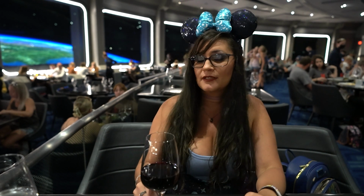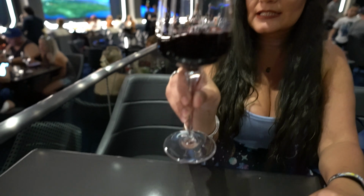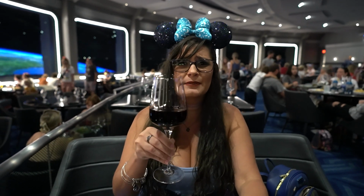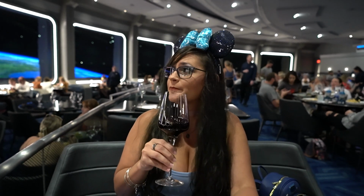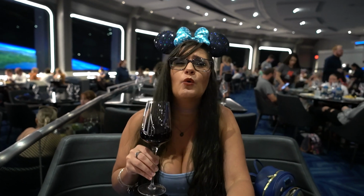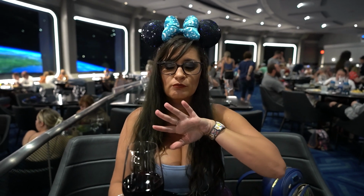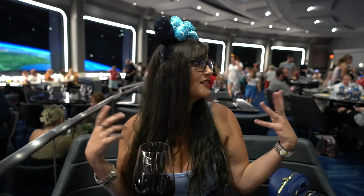I got a Malbec, always into the reds. I don't see a line on this glass, so that kind of sucks, but you know, cheers. This drink is just as expensive as a mixed drink, and they don't do bottles here. Oh wow, that is super light. It's just airy, and it's got a very small hint of grape to it. I'm really into this one. I'm gonna give it a 4.5 out of 5 grapes. It's good on a nice space age day.